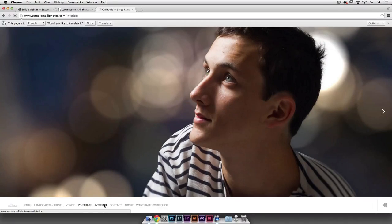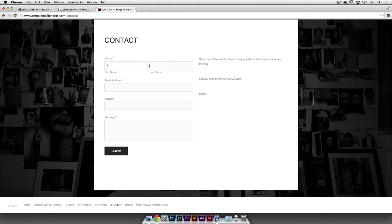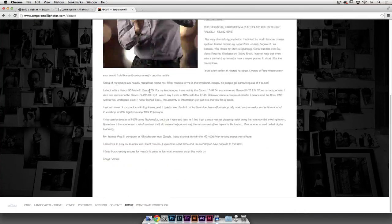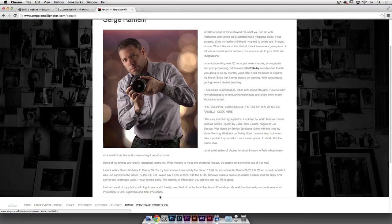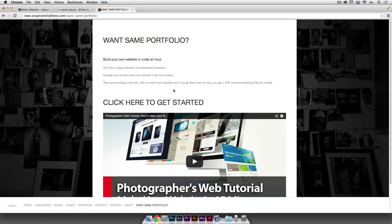I'm not gonna do the interior section because I didn't prepare anything. We'll do a little contact page with a field where people can contact you. We'll do an about page with text and photos. And we'll do a little boutique so you can sell some stuff on it, so it's also like an e-commerce thing.